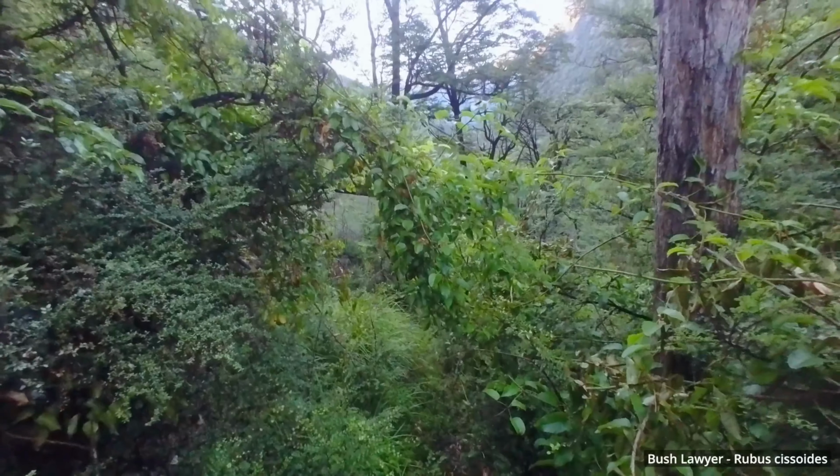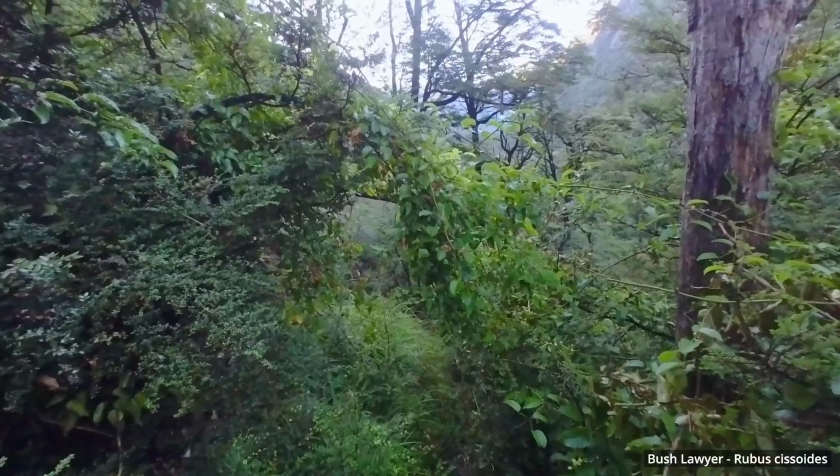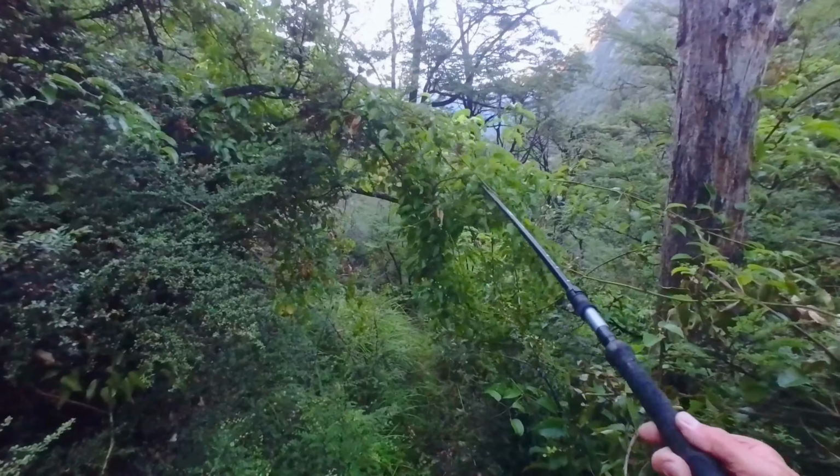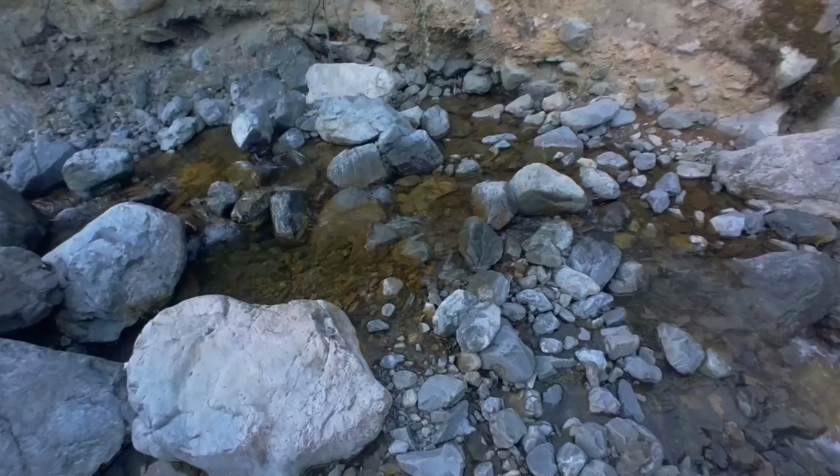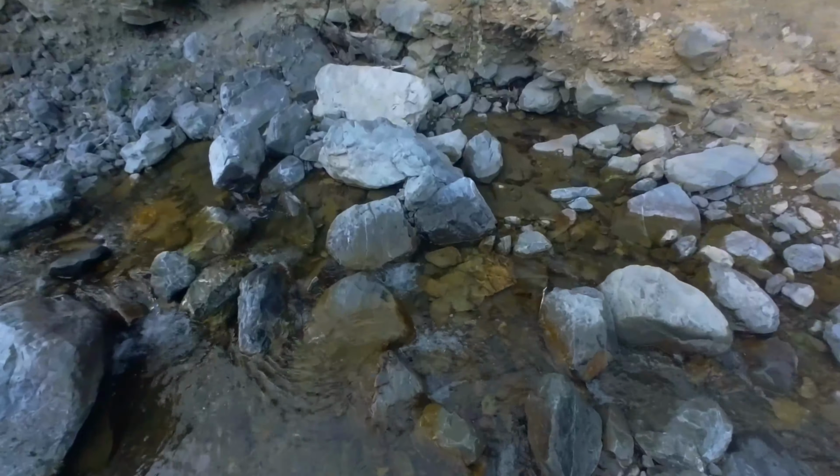So this is what we call lawyer. It's got very sharp prickles that cling on like a lawyer and never let you go. I am halfway to the hut, just over 2 hours, which is pretty good going considering how much windthrow there is.